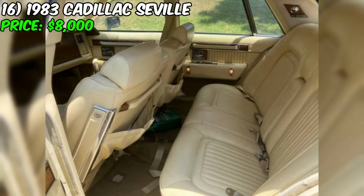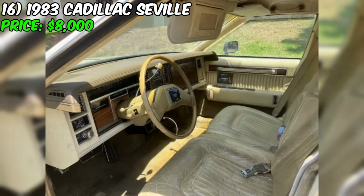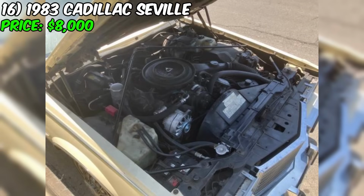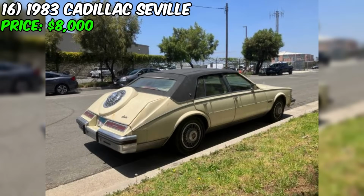So if you're ready to take on the challenge of owning a classic Cadillac, this 1983 Seville is the perfect place to start. With its unique features, solid foundation, and endless potential, it's a car that's sure to provide years of driving enjoyment and pride of ownership. But don't just take my word for it. Come see this Seville for yourself.